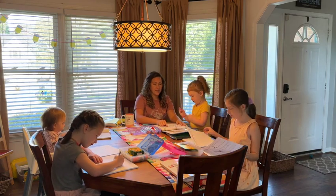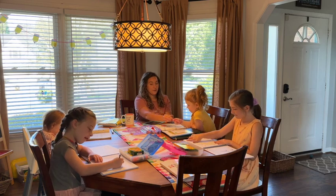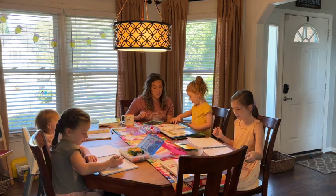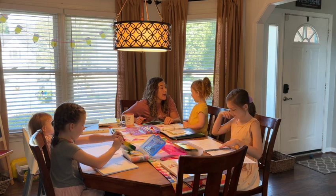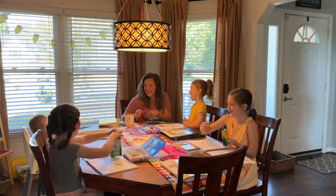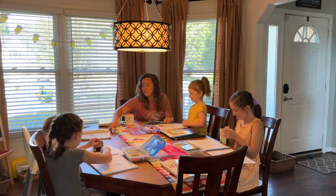So my big girls did their handwriting and their spelling, which I had laid out for them, and I gave them the instructions on how they should complete that work. While they were doing that, I sat at the other end of the table with my preschooler and just did some fun preschool work with her, while my 18-month-old sat in her high chair and scribbled on some paper. She's really into coloring right now, so that's very helpful because it kept her content for a good 10 minutes while I worked with my preschooler.